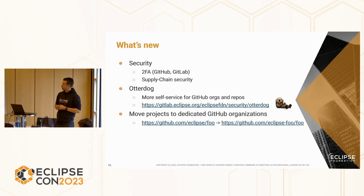All right, what else is new? For those of you that have attended the security tutorial on Tuesday, you might already know. For those who don't know, we highly recommend the use of two-factor authentication. And at least in the case of GitHub, that's something that GitHub is making mandatory anyways. So probably some of you have already received an email that says, please activate 2FA if you haven't. But yeah, we recommend this as well. And we also recommend to enforce this for your GitHub organization.